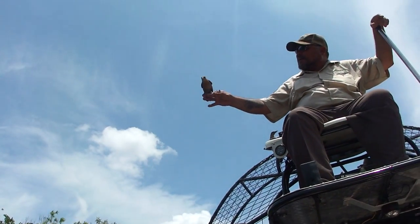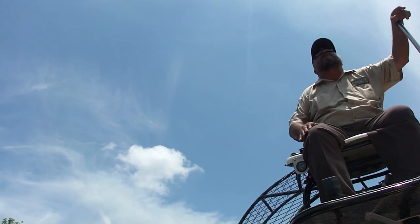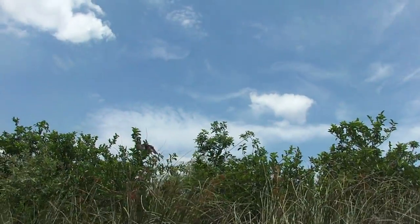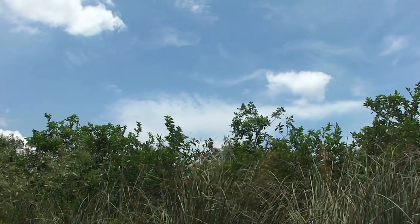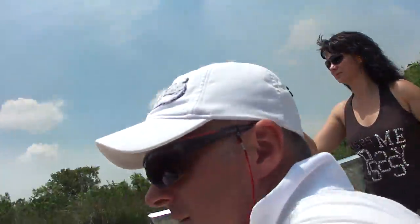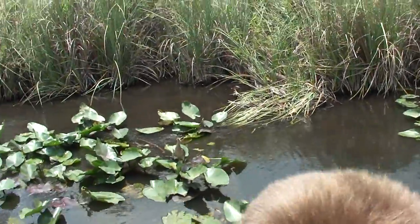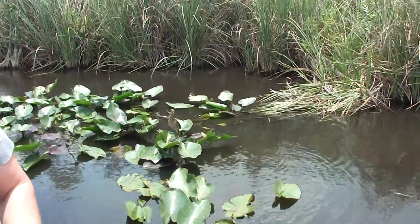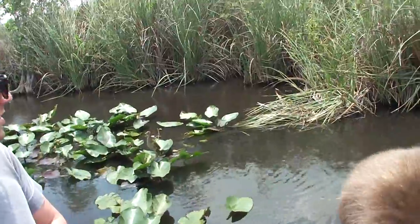Crows, ravens, magpies, real smart birds. Females are small and brown, males a little bit bigger, and they are blue when the sun hits. This guy over here on the left, guys, is a four-month-old purple gallinule. Now, in about 8 months, he's going to develop his full adult color and become what they call the most beautiful and colorful bird in the Everglades.